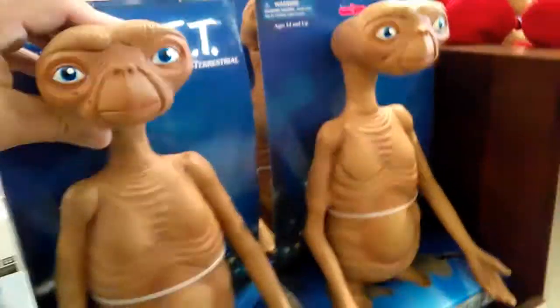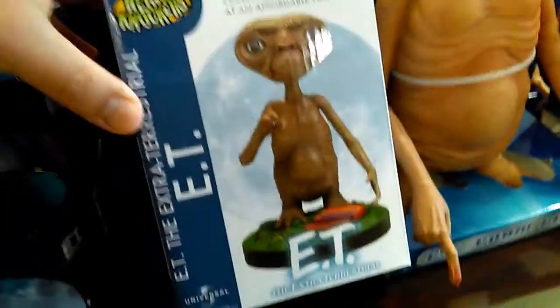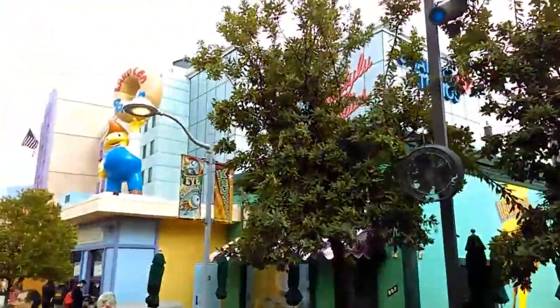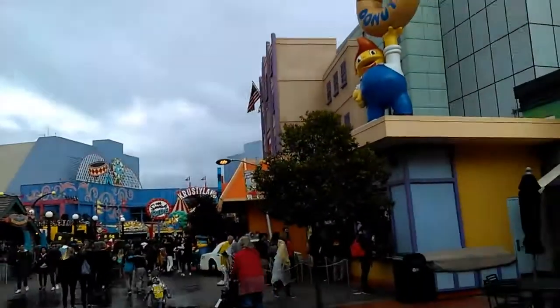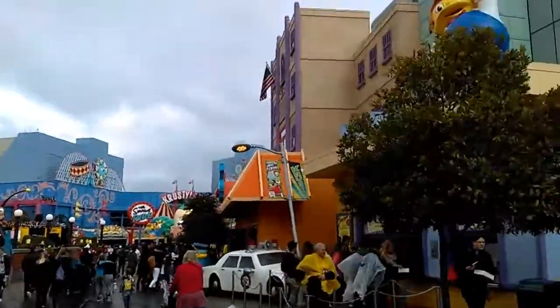Yeah, you could buy yourself one of these too. It's really awesome. Hand painted. Nice. And ET mugs. Amazing, the crowd levels today are really not too bad compared to if it starts to rain. Most likely the next heavy rain will probably be later on.